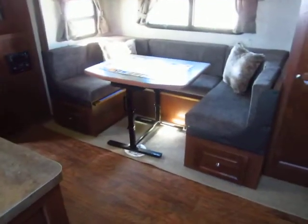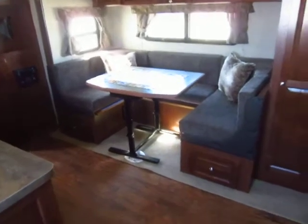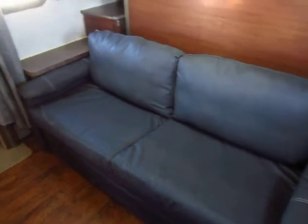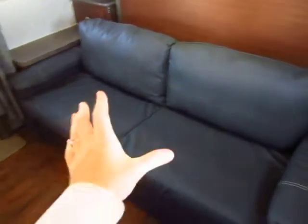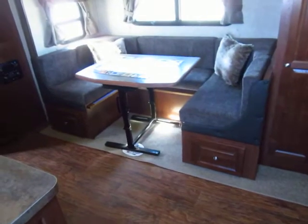Now, I apologize, it is a little dark in here, so bear with me a little bit as I go through. Now, the color scheme we're looking at, again, can vary from trailer to trailer. In this particular trailer in this video, this is called Metropolitan with cherry woodwork and a wood look floor. Again, all of those things can change trailer to trailer.